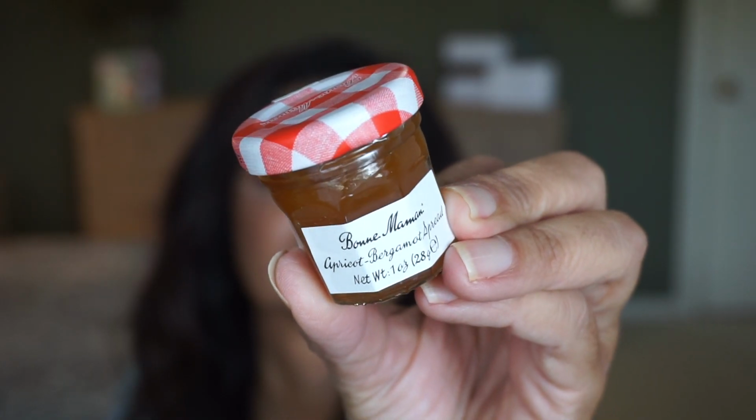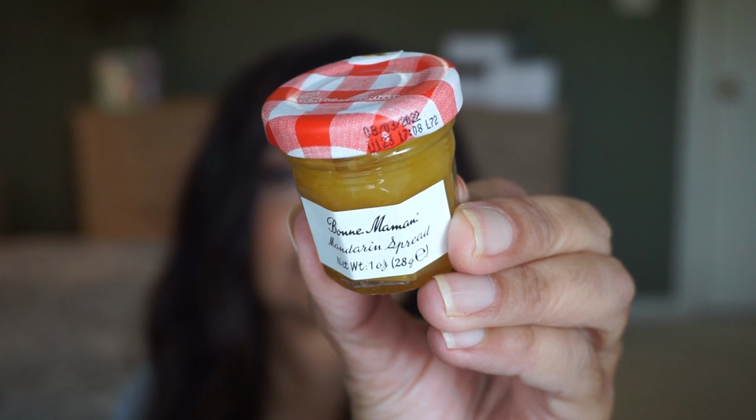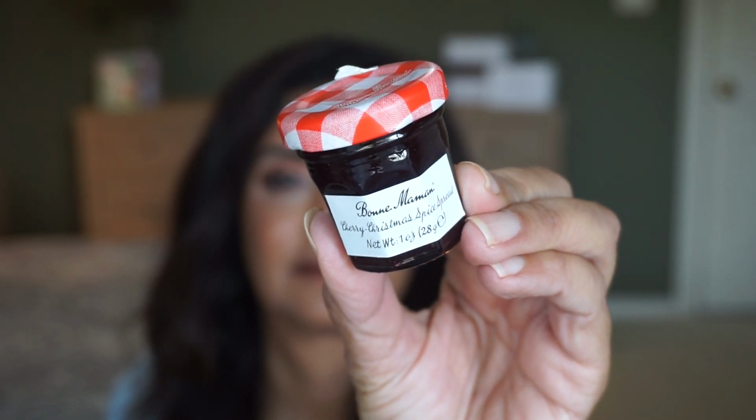For day 16, it's apricot bergamot spread. Apricot's another good flavor. Day 17, mandarin spread. This one sounds yummy too. Ooh, mandarin orange. So next is 18, and for that we have cherry Christmas spice spread. Ooh, maybe I might try this one.